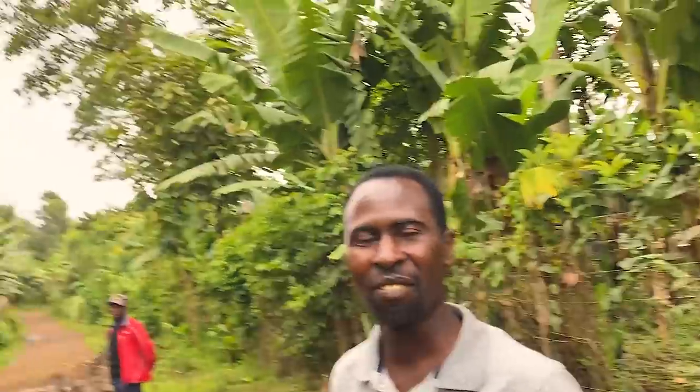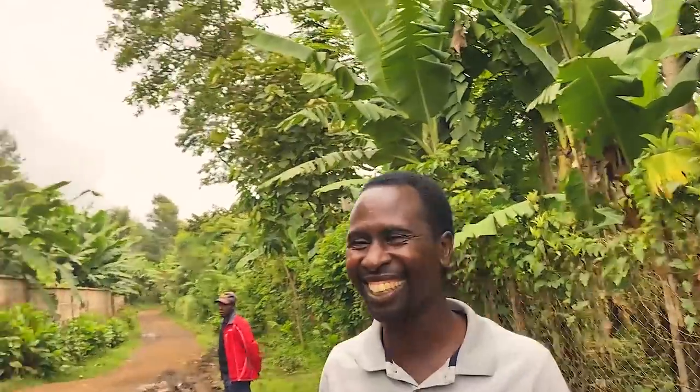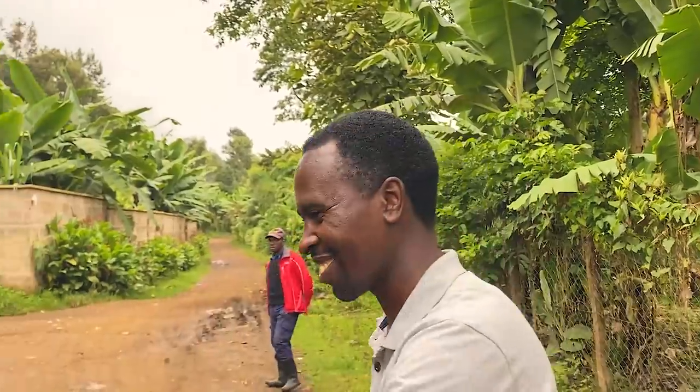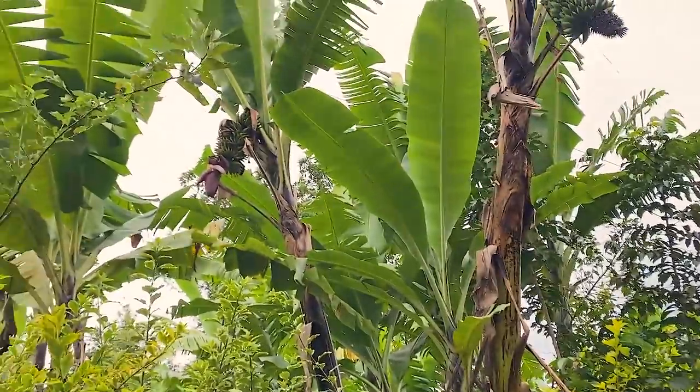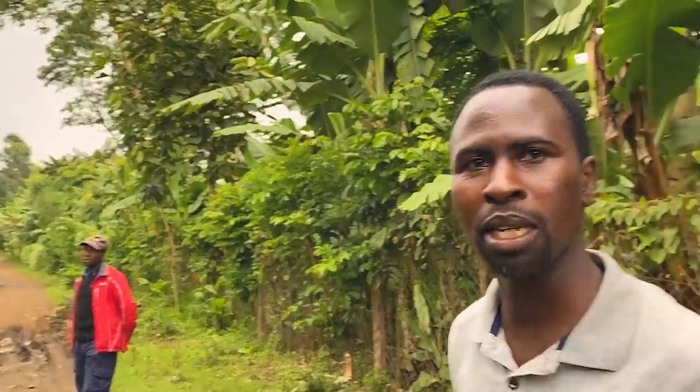So how do you tell the difference? Because these look the same to me. Actually, maybe because I grew up here, I know just by looking. This one we use for this, this one we use for that. And we also have another variety which we use for making banana beer.